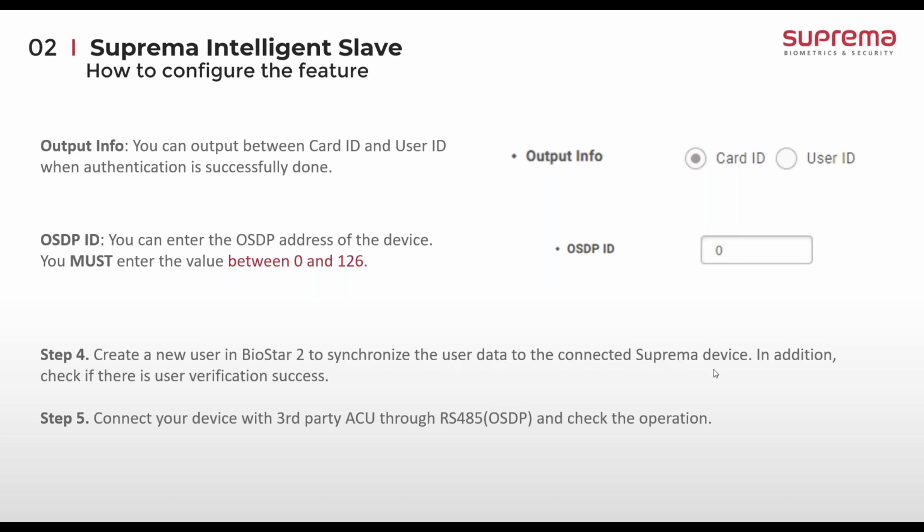So step 4 will be to create a new user in BioStar 2 and synchronize the user data to the connected Suprema device, right? In which device? Well, the device that we have just configured. In addition, check if there is a user success verification. So once you get everything in place, all the user data and also the configuration, then you can go ahead and connect the Suprema device to the third-party ACU through OSDP and then check the operation. And that will finish the configuration for this feature.